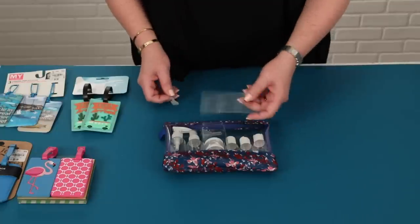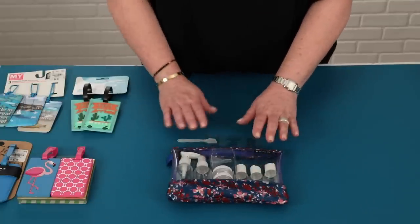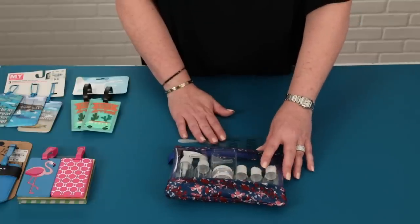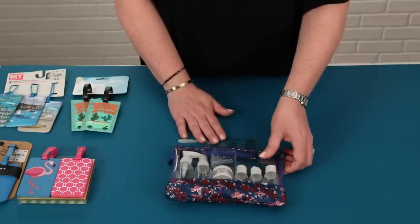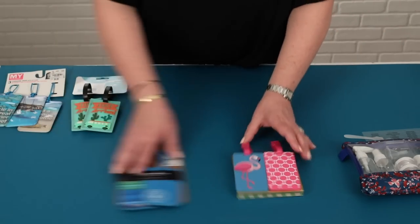It comes with labels, so you can label your bottles, and a little spatula and a funnel to get what you need into the bottle. Great item here. This particular one is $6.99. This sells elsewhere for $15.99. And then I want to show you our great assortment of luggage tags.